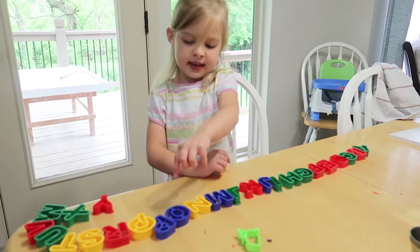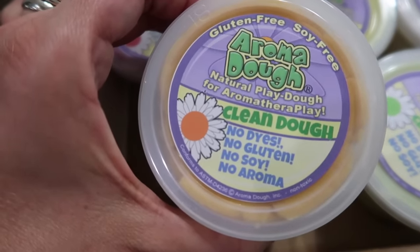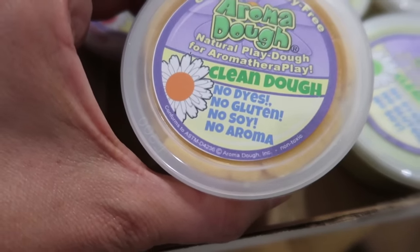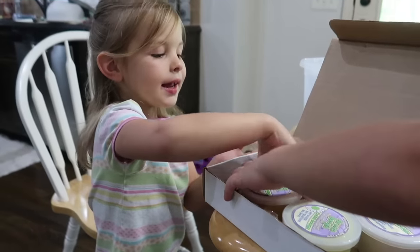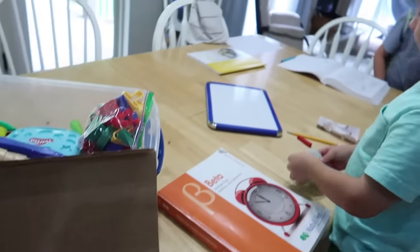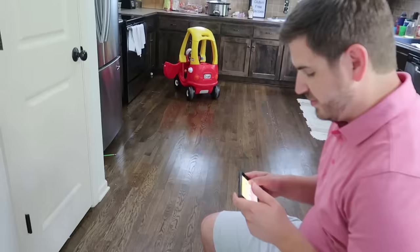H-I-J-K-L-M-N-O-P. So this is called aroma dough. We haven't tried it yet, but it says natural Play-Doh. Clean dough, no dyes, no gluten, no soy, no aroma. So we've got five different colors. I like pink. There's a green. A green, yay!